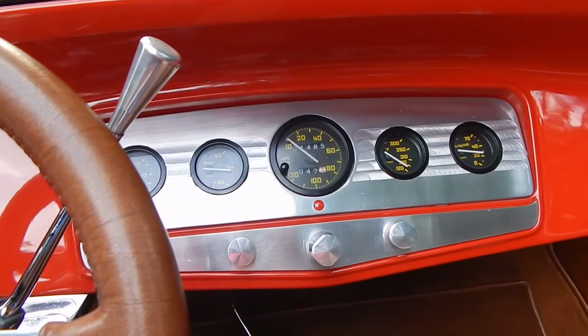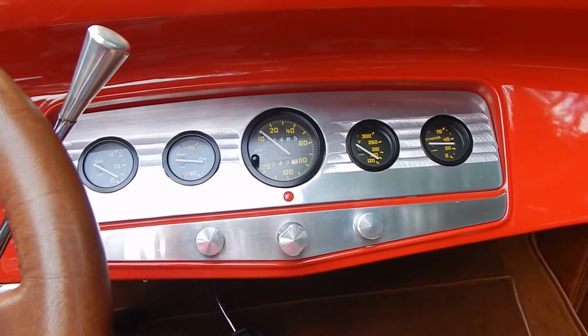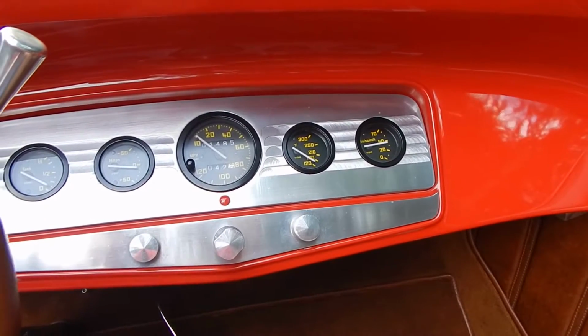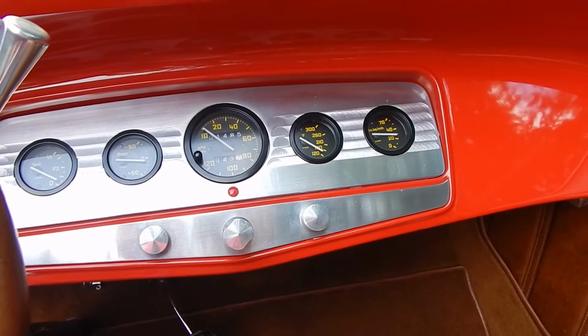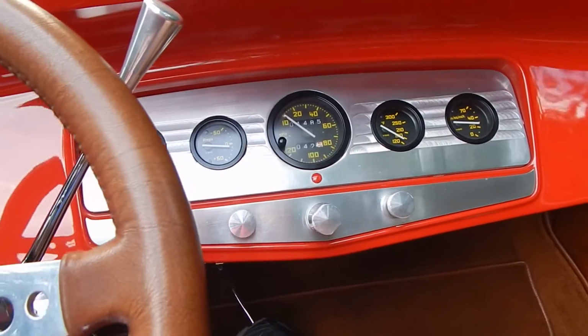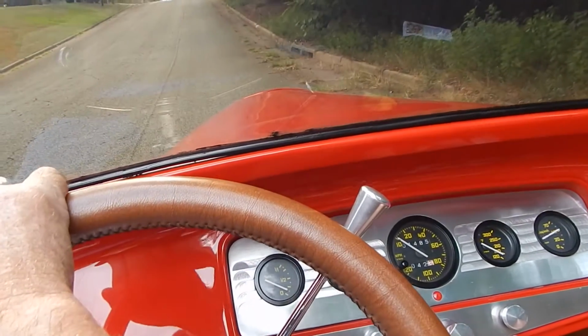1,485 miles. Fuel's getting a little low. It's charging a few amps. It hasn't really warmed up yet. Oil pressure goes up to about 40. About 1,000 RPM, she's about 30 pounds. I'm going to hop out of here and let you hear it run.